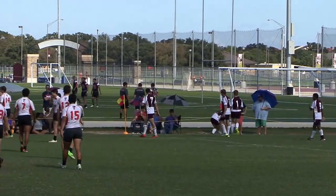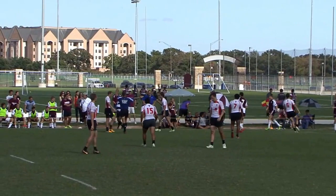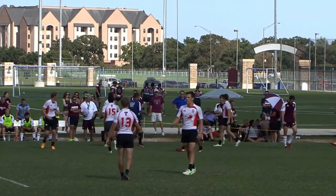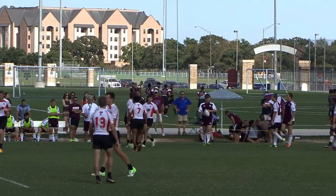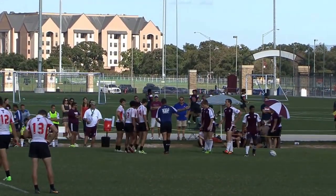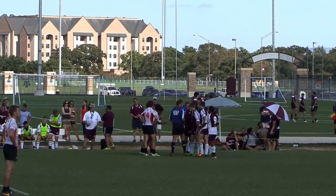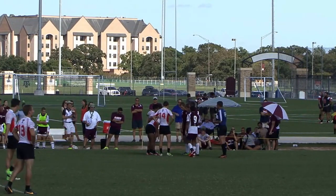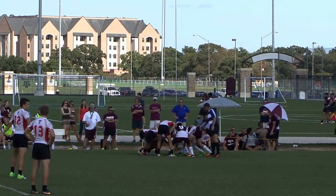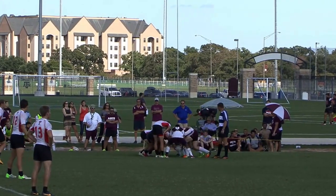That ball looks to have been knocked on by Jason Bramo of Texas Tech, and A&M's going to get a fortuitous scrum over there at 5 meters from touch. A&M's had success on the throw-ins earlier today. We'll see if Tech can keep it in A&M's end and can continue the scoring here in the first half.